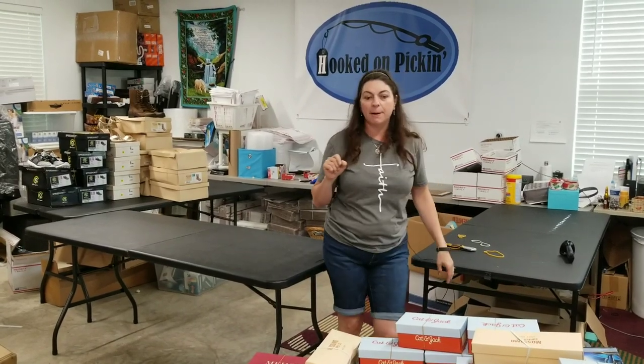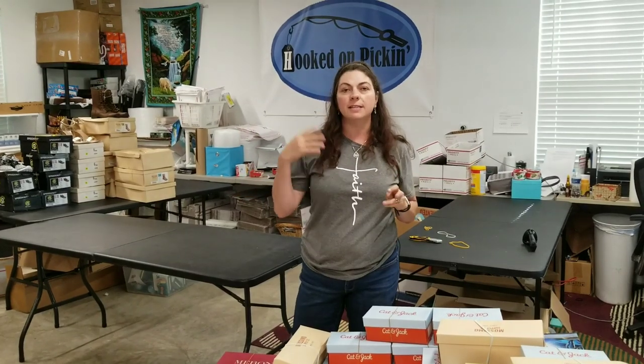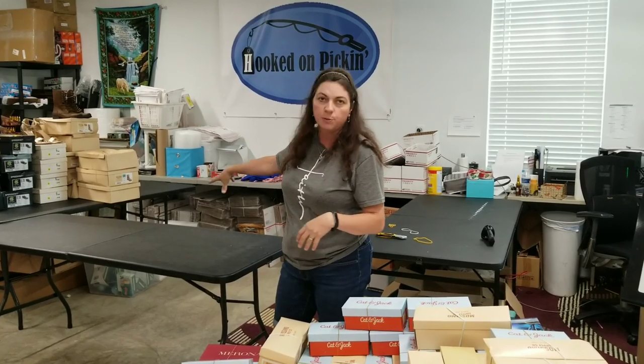Now, when making my listing on Poshmark, the awesome thing about that is I'm gonna take one picture of one of the sizes and then I can add variations in sizes. So one listing, bam, I've got all those boots listed of the same style.